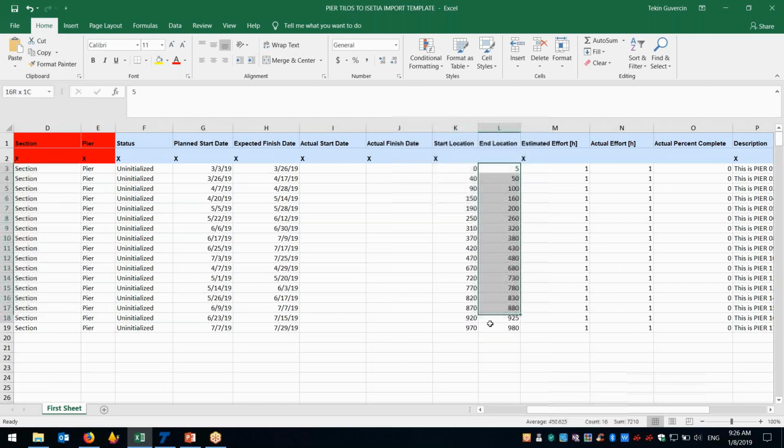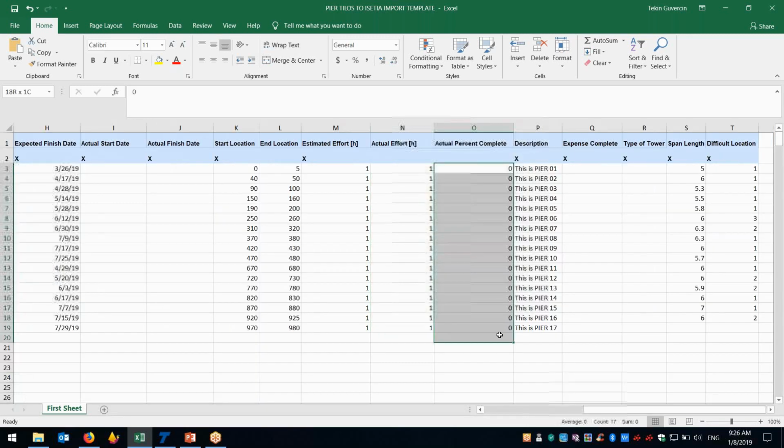and end location. Estimated effort: if you don't want to use man-hours calculation, you can just leave it as 1. But if you have resource-loaded man-hours, you can also load them as estimated man-hours, because it can also help you enter the actual man-hours for the work. And percent complete: at the moment we have no progress, 0. And of course, we can have other complex things, for example, span length, difficult location, and other coding things that you can edit here.